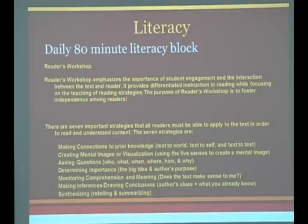There are 7 important strategies that readers must be able to apply to the text in order to read and understand the content. As listed on the slide, we have making connections, creating mental images, asking questions, determining importance, monitoring comprehension and meaning, making inferences, and synthesizing.